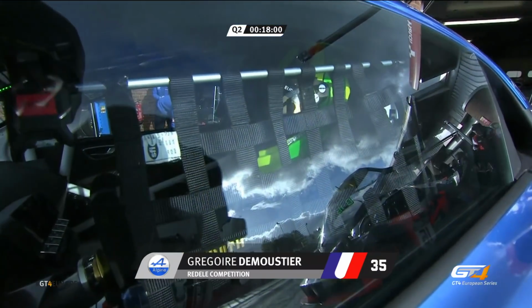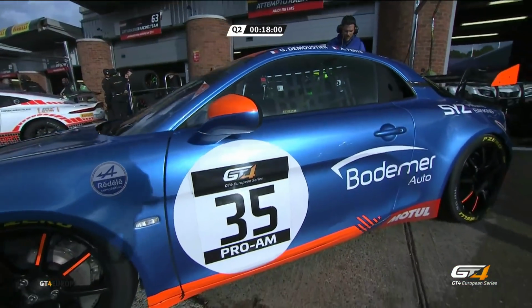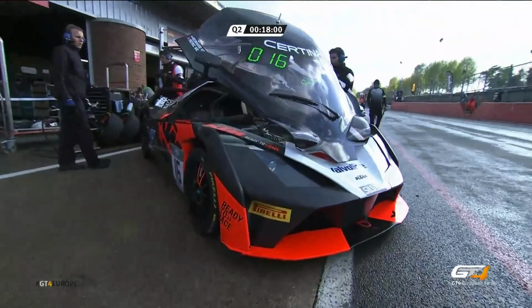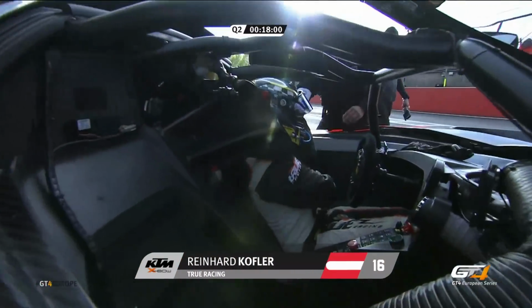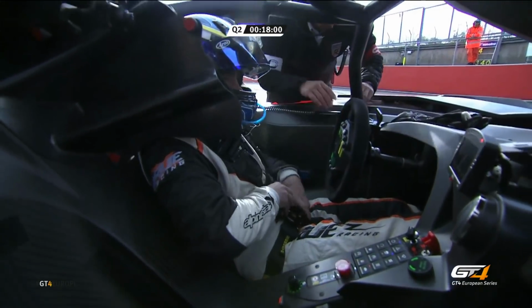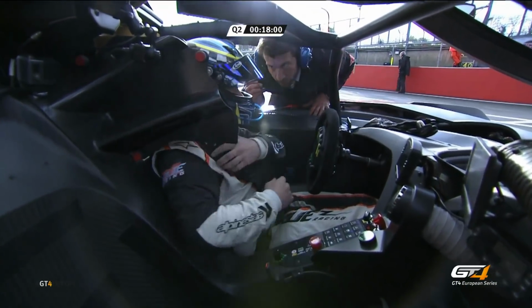Grégoire de Moustier now takes over number 35 from Alain Ferte. Grégoire de Moustier, you can think back to GT1 days with the Hexis McLaren. He's been off in World Rallycross as well as the World Touring Car Championship of late. Number 16, KTM. Reinhard Koffler takes over now from Patrick Niederhauser. Last word with the team.